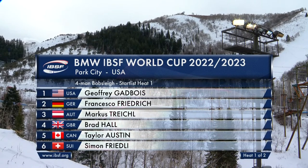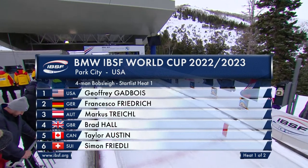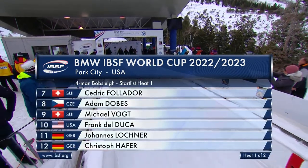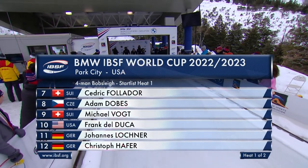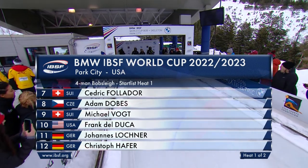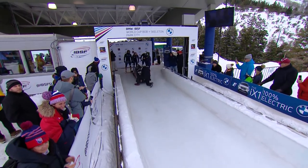And talking of our field, well, we start with a welcome back to the fold for Jeff Gadbois of the USA, who didn't race last weekend in Whistler. He was here doing North America's Cup racing. Francesco Friedrich goes off two, Brad Hall off four, Taylor Austin off at five. Those were the medalists last week, but we could see a lot of changes going on here. And a welcome to the World Cup as well to Adam Dobeš of the Czech Republic, his first start as a driver. The track is clear.